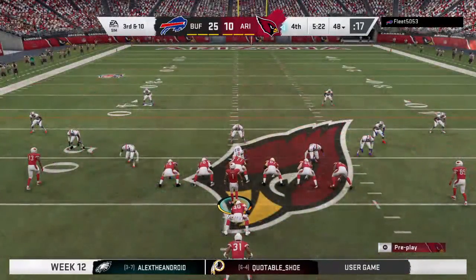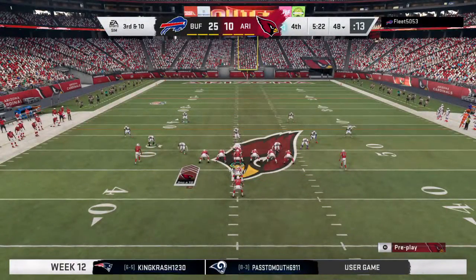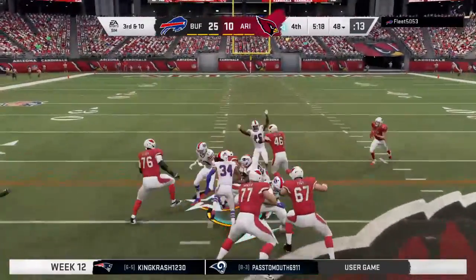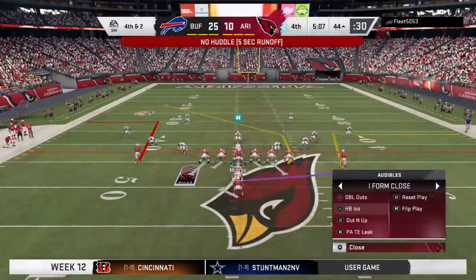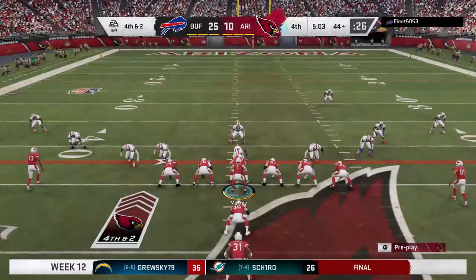The Cardinals on 3rd down. Just 1 for 5 to this point. This is 3rd and 10. Here's Johnson. And he'll only get this to about the 44 as they stop him short of the line to gain. He gets a good chunk of yards there, 8 all told, but they're still looking at a 4th down.